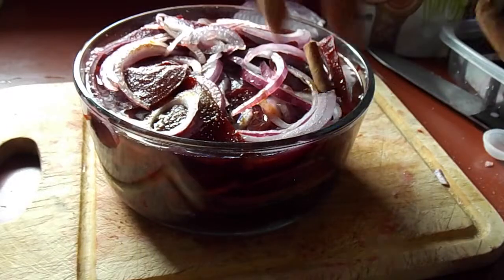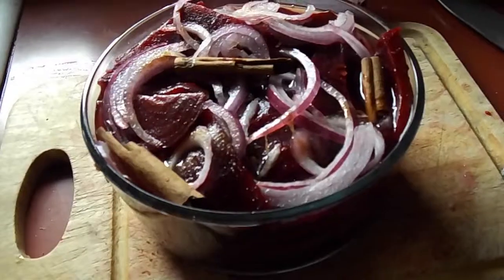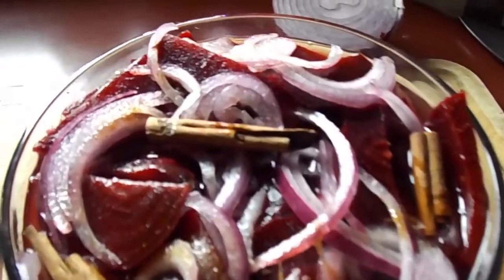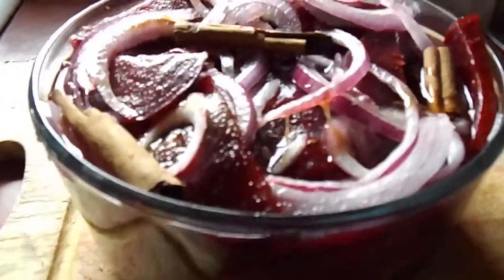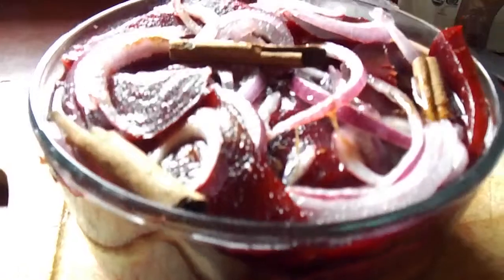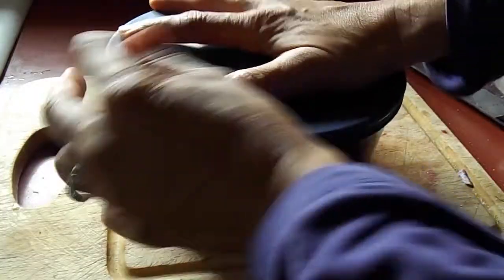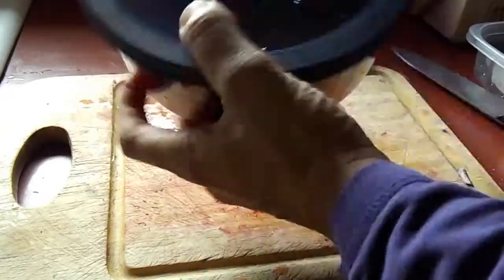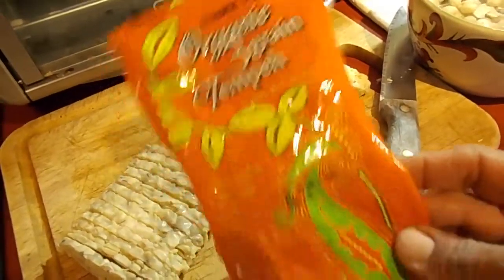And then I added some cinnamon stick that I broke up to easily fit in there, and the cinnamon just adds a really nice depth of flavor to the beets. These beets are looking really great, and the next thing we want to do is give it a good shake so that we incorporate all those ingredients. So make sure you have a container with a nice tight fitting lid so that you don't spill beet juice everywhere. Moving on to our tempeh.